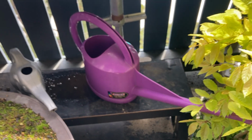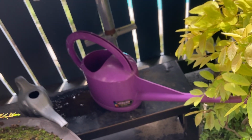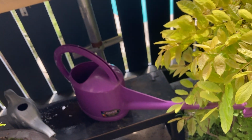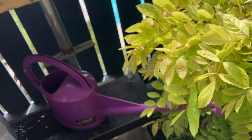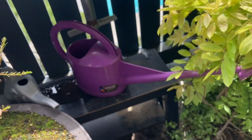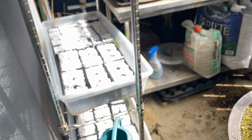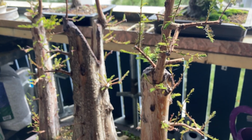And these guys are getting at least one of these, that's my big watering can, a day. So far, they've gotten 2 of those a day. That's why I say at least. I haven't gone a day yet where I've only done that once. The idea is that they stay moist the whole time until we see them come up and be little pine trees. And then at that point, we start treating them like little pine trees and water them as you would others. Yeah, that's pretty much our little catch-up.